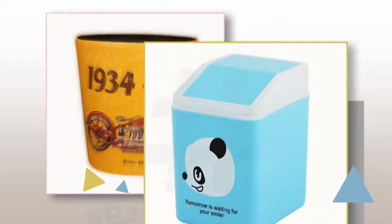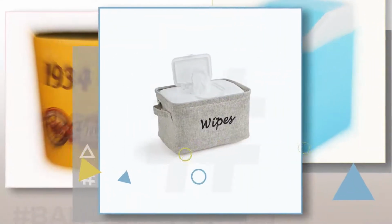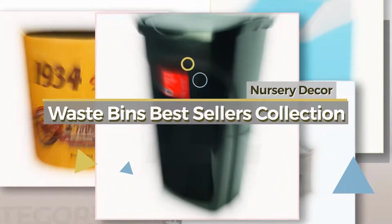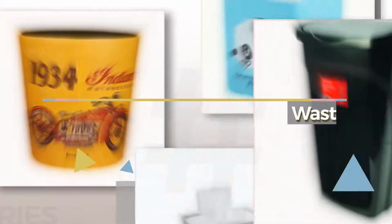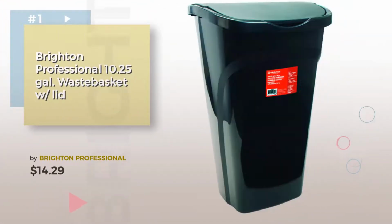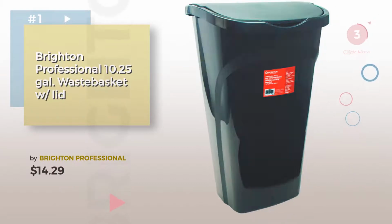If you're looking for baby waste bins, here's a collection you've got to see. Nursery Decor, Waste Bins Bestsellers Collection. Number 1. By Brighton Professional. Watch this video and get inspired.